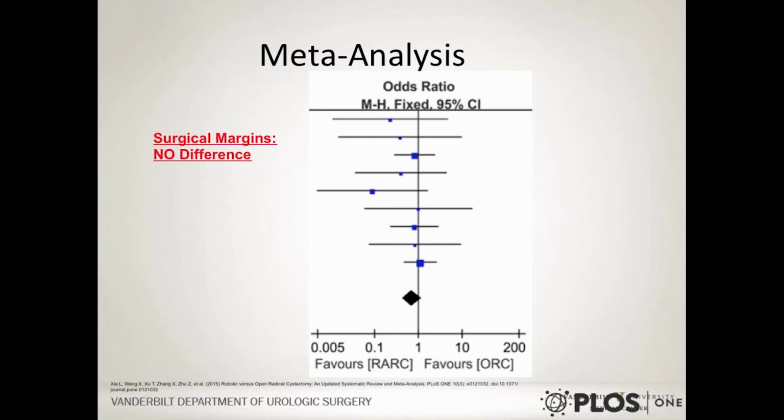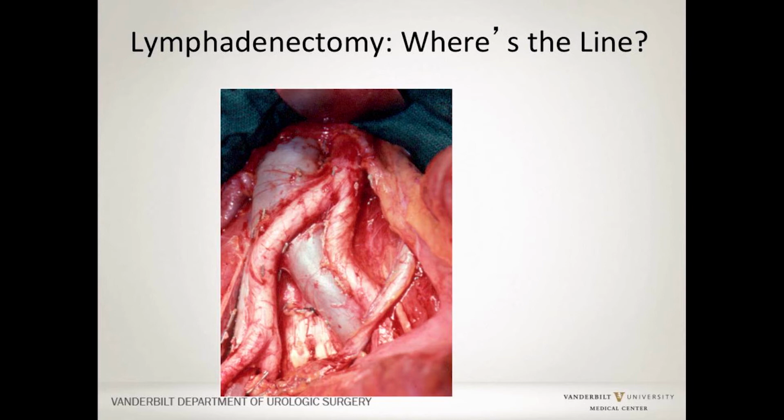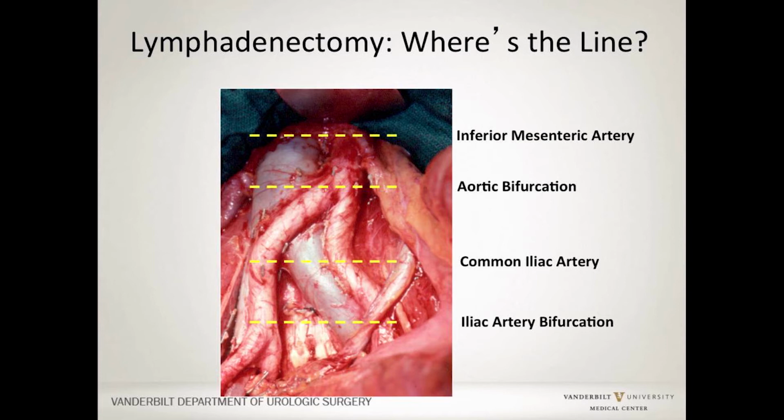So what about lymphadenectomy, another quality indicator? You know, the question is, should it be here at this iliac artery bifurcation? Should it be higher up in the common iliac artery? Should it be at the aortic bifurcation? Should it be higher? Should it be at the IMA? And I think Dr. Lerner, who was kind enough to share his talk with me, is going to talk a little bit about that as a quality indicator, again, associated with cystectomy.